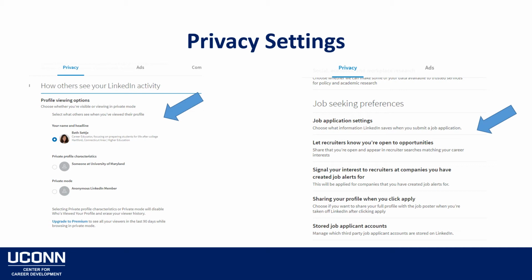Next, I'd like you to scroll down a bit further and select Job Seeking Preferences. If you are still searching for a position, wouldn't mind learning of new opportunities, or are open to employers approaching you to apply for a position with their organization, you will want to review this category and pick the appropriate setting for your circumstances. There are many options for customizing your settings. Today we're just focusing on these two, but feel free to explore this more.